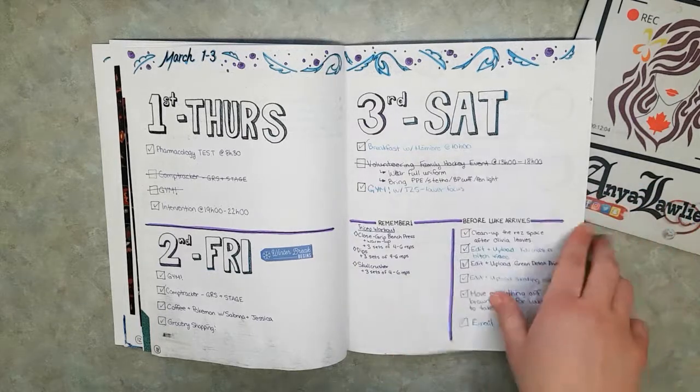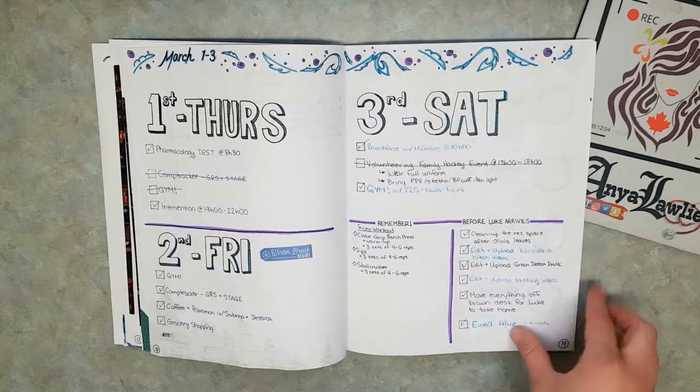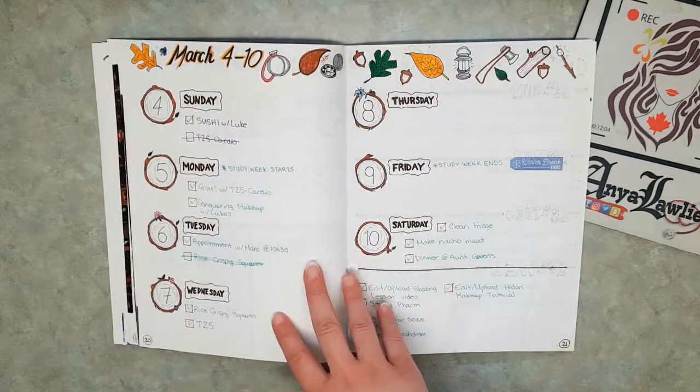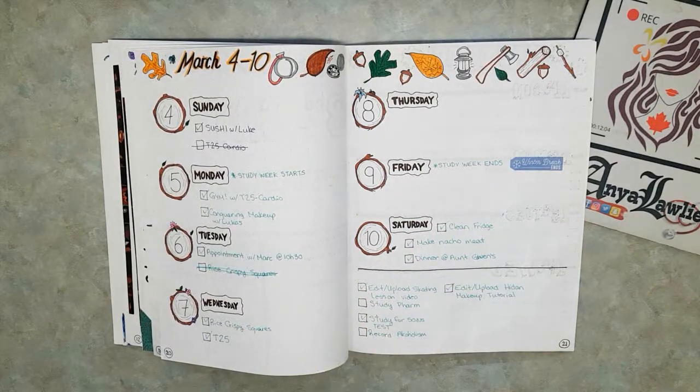So I try to do a different theme for the following week. I don't know why, but I was feeling very much like a camping mood or outdoorsy mood. So I made the dates look like tree stumps. And then I wrote the days next to them. And then obviously you saw camping gear and outdoorsy design on top.